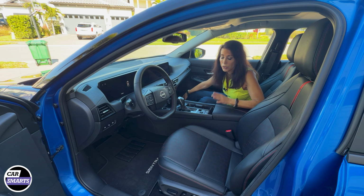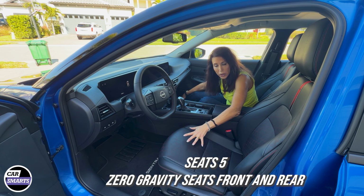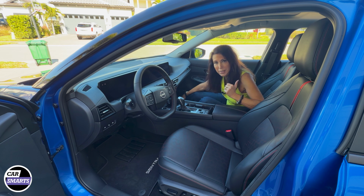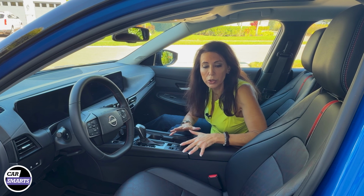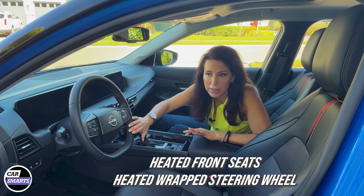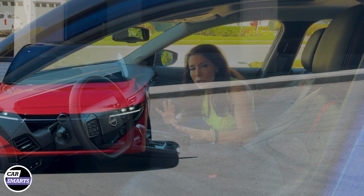Inside the Nissan Sentra, this is where the big changes happen. The vehicle seats 5, and the zero-gravity seats that Nissan has always offered in the front seats is now also available in the second row, so that makes the second row comfortable as well. Our test vehicle has the all-weather package, which includes heated seats and a heated steering wheel, which is leather-wrapped. Very nice, like the red stitching that goes throughout this vehicle. Just makes it all connected and also very sporty.